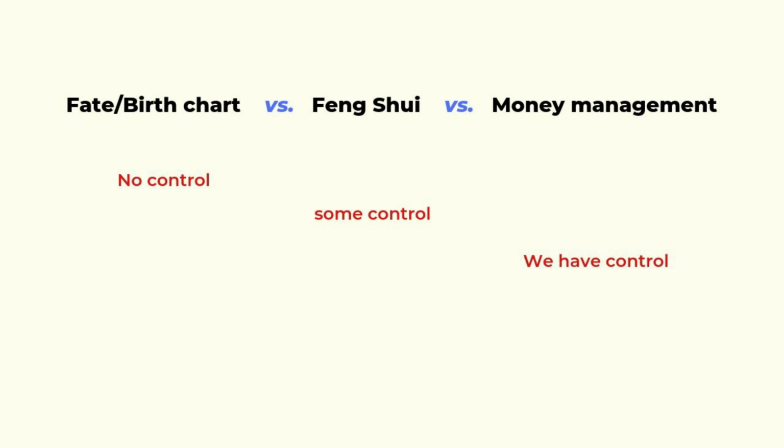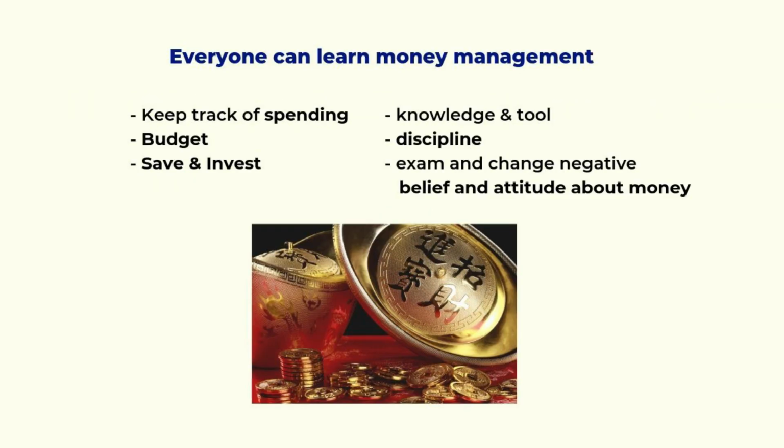So the most reliable way is to actively manage your money through tracking spending, setting up a budget, and learning to invest. There are a lot of apps and tutorials on the internet. After you have the knowledge and the tools, the only difficult part will be the discipline. And examine your belief and attitude towards money. We all have our own blind spots, and that's usually what keeps us from moving forward.